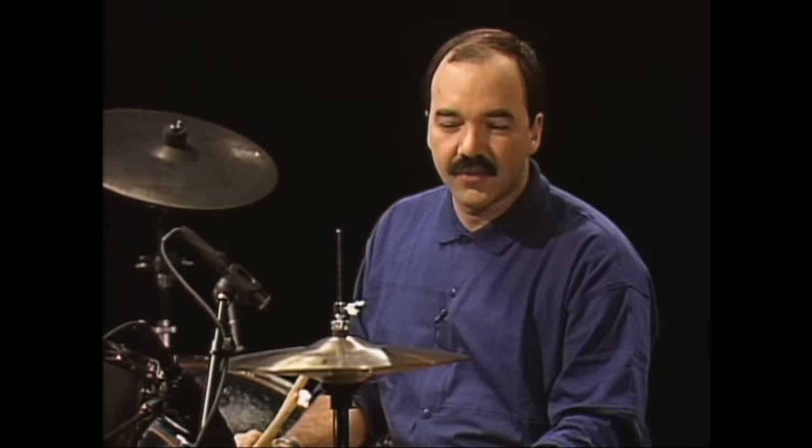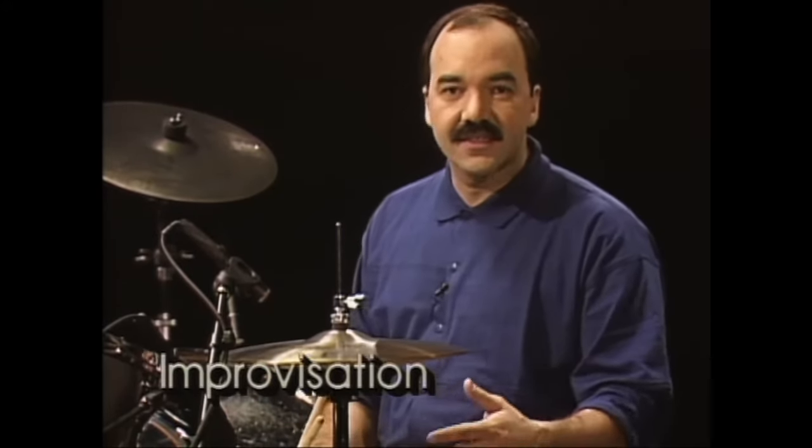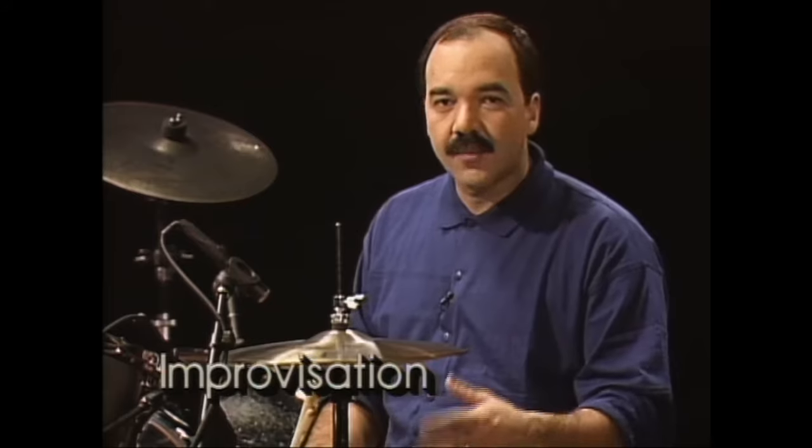Duke Ellington once said that it don't mean a thing if it ain't got that swing. And music has to feel good, of course, and jazz music has to swing. But I think one of the greatest things about jazz music is improvisation. Improvisation is instant composition. This opportunity for us to improvise is the greatest thing that jazz offers us as musicians, and certainly as drummers. We can improvise all the time that we're playing.